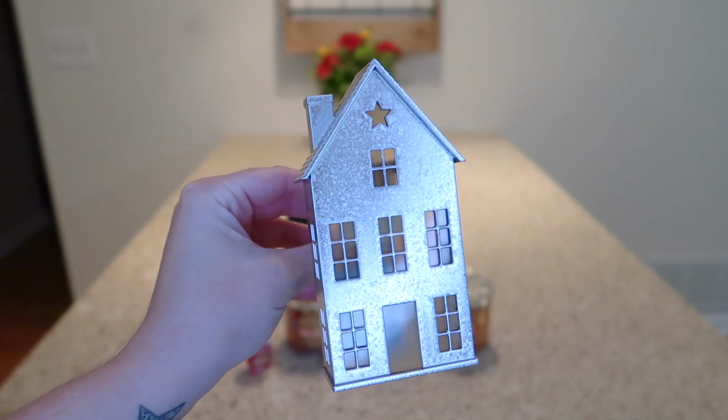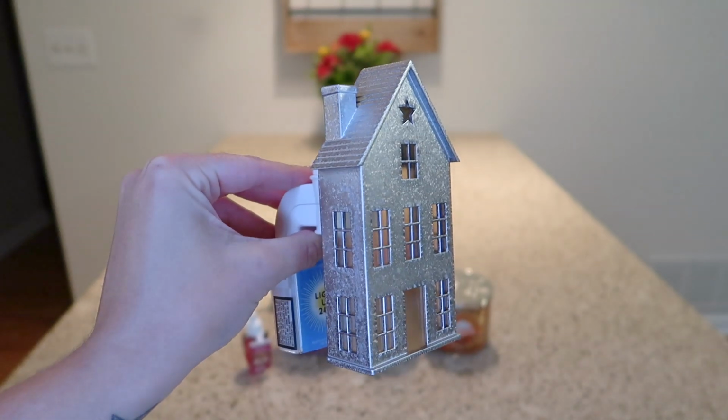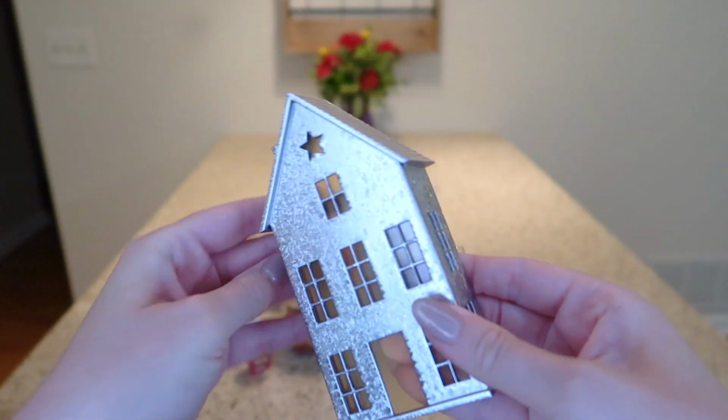Next, with one of my reward points, I grabbed this wallflower plug, and it's this cute little house. After seeing pictures of people post this online, I thought it was gonna be glittery, but it is not. It is like a faux galvanized metal look. But I just thought the house was really cute. It is a nightlight, and I love the little star at the top.